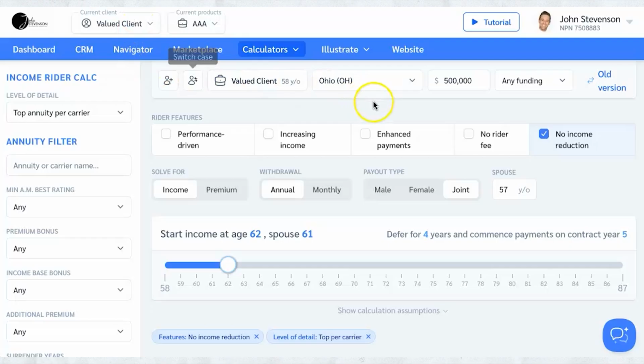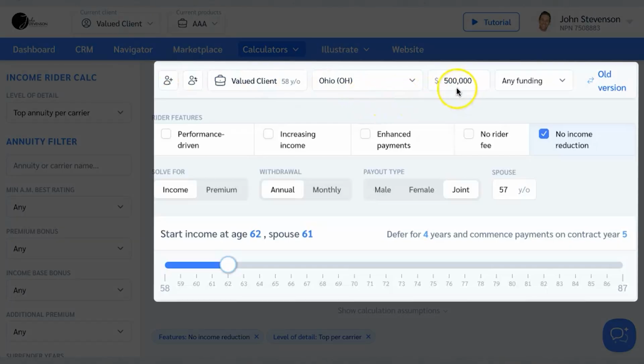So this is based off of someone who lives in Ohio. They've got $500,000. They are 58 and 57. They're married and they want to take income at 62. They're like, I want to take Social Security as early as possible. I'm going to take it at 62. My spouse is 61 and they'll take it a year later. Okay. And so great. So we want to supplement it.